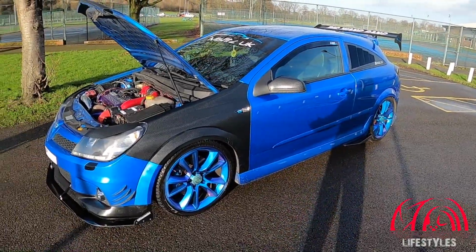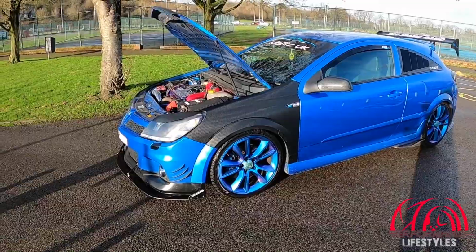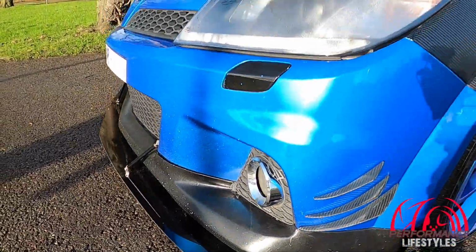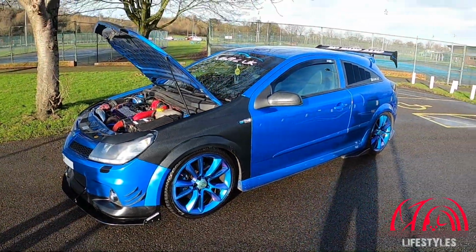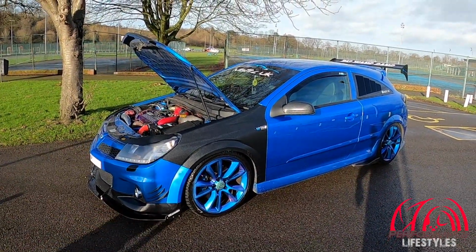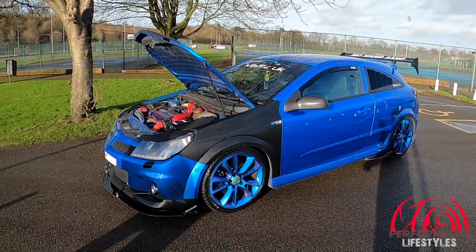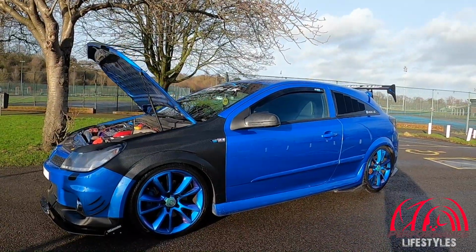It's had the wings and the bonnet wrapped in carbon fiber effect, and it suits it quite well, to be fair, with the black splitter on the front. The standard lower split has been wrapped black, and it's got the aftermarket splitter on the front as well. So black wing on the back, black diffuser on the back. It is genuinely a nice looking Astra VXR. These were very hot cars back in the day, and to be fair, to see a nice one at the moment is quite a rarity. And like I said, it's a unique car.